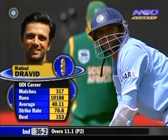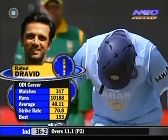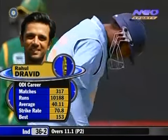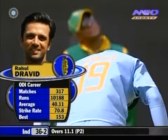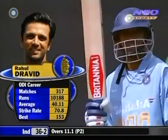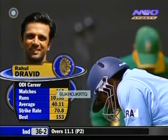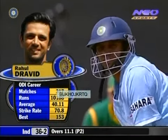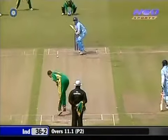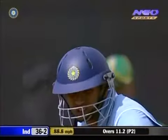Over 10,000 runs, just above 40, and a strike rate of about 71. 317 one-day internationals, so loads of experience. He'll need to pile on the runs because he's very worried about his bowling lineup. Yes, indeed, they'll need a few runs here.